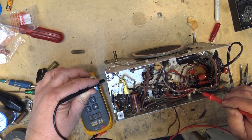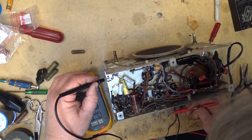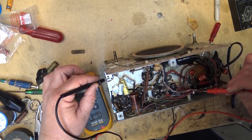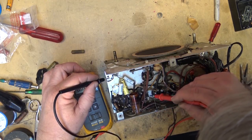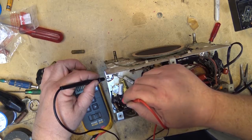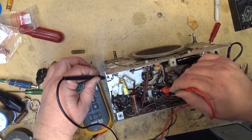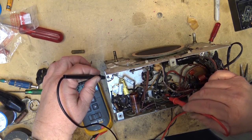So my B plus is 220. I think it should be a little higher than that. But I don't know because I don't have a manual for this thing. This is the tube down here, the rectifier tube. This is the transformer going into it. And the B plus comes off. B plus on here. Six volts, 215. Yeah, this is the audio output tube. It'll have B plus on it too, one of these ones. That's it there. 215.